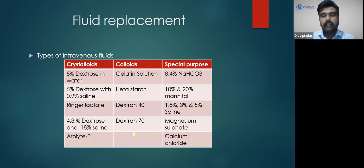And how will you replace the fluid lost in the body? There are different types of IV fluids. One is called crystalloids, another is called colloids, and the others are IV fluids used for special purposes. What are the crystalloids? These are 5% dextrose in water, 5% dextrose with 0.9% saline, Ringer's lactate, or 4.3% dextrose with 0.18 saline. So remember, dextrose, Ringer's lactate and saline belong to crystalloids.